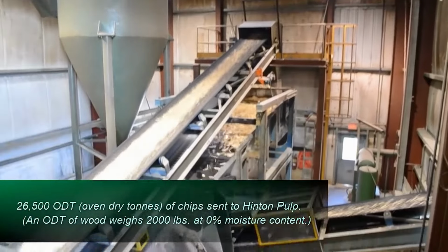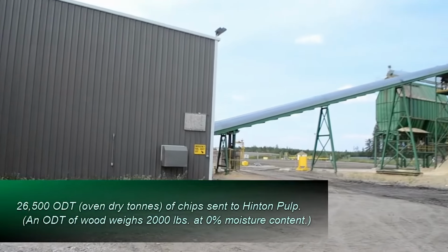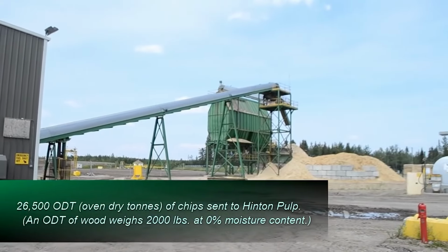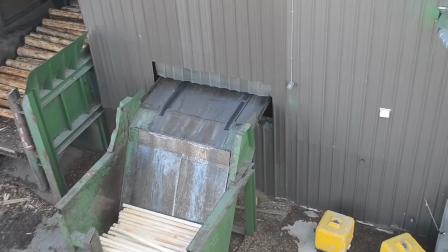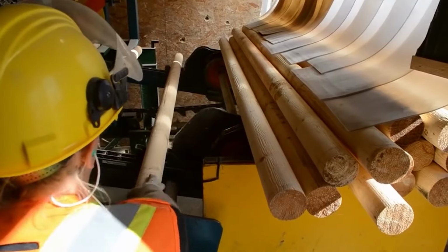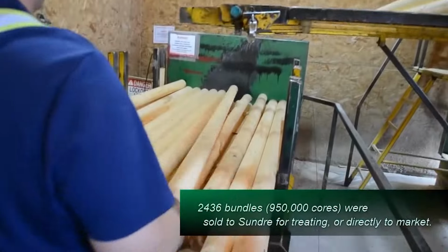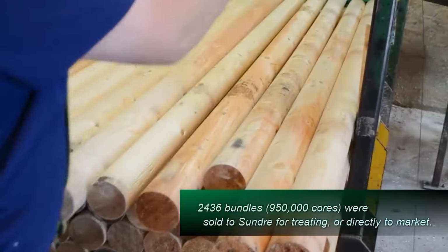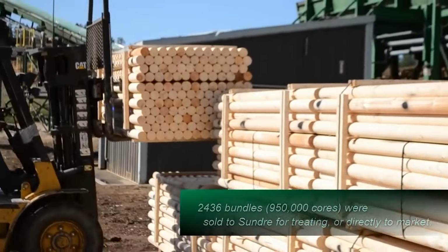26,500 ODT, oven dry tons, of chips sent to Hinton Pulp. An ODT of wood weighs 2,000 lbs at 0% moisture content. Bundles, 950,000 cores, were sold to Sunder for treating or directly to market.